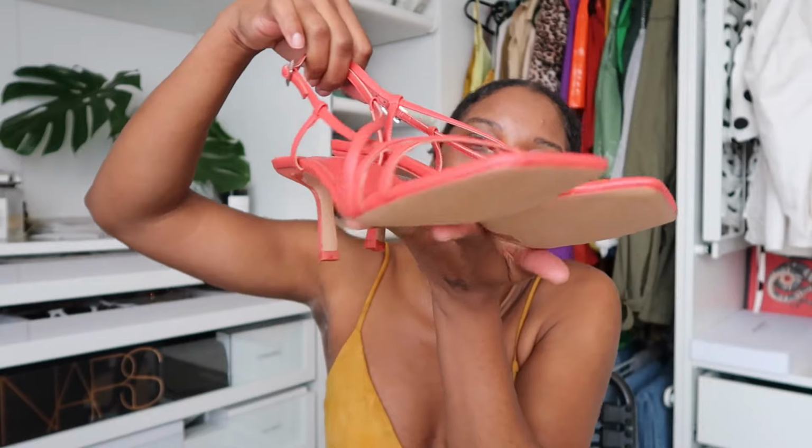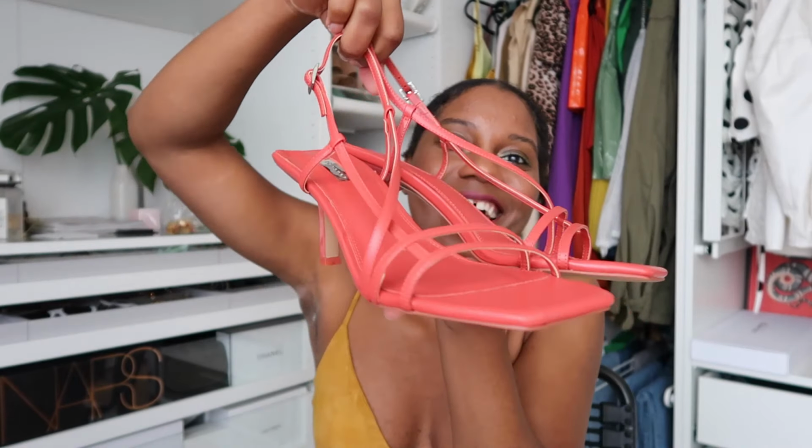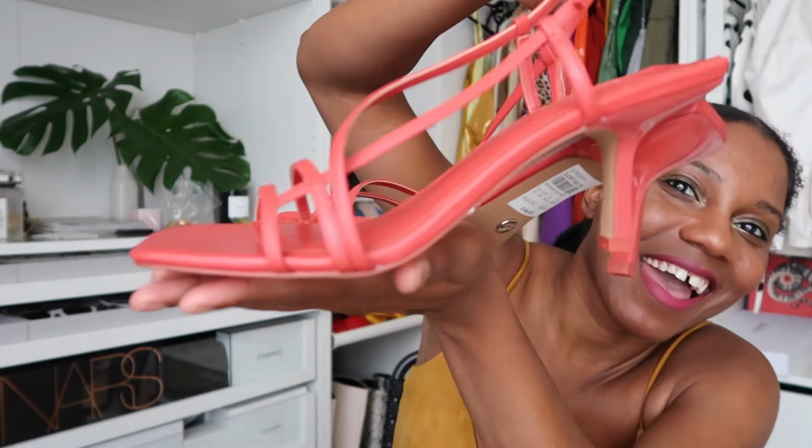But here's what I got from Topshop, who lately they've been killing it too. They're coming back. Their shoes are really good. Speaking of shoes, yes. So guys, these are my new shoes from Topshop. I used to not be able to fit Topshop shoes. They used to go up to only a size 10, but now they go all the way up to a size 42 euro, so that's amazing. These are a size 41.